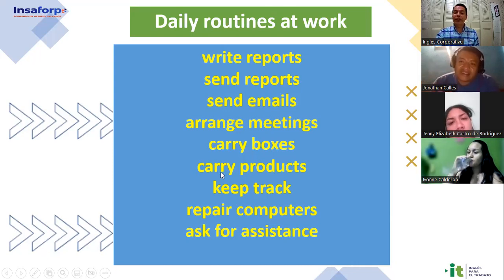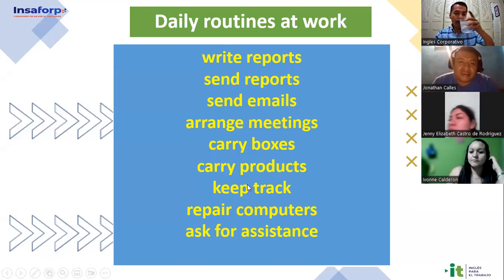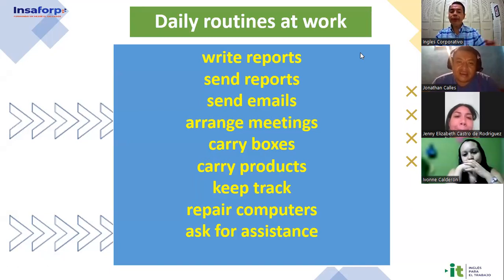Carry products. Okay. Jonathan carries products. Jonathan carries boxes. Aquí está lo que hace usted, ¿verdad? Ok, good. Any question? ¿Otra pregunta? ¿No? Ok, good. Continue, please.